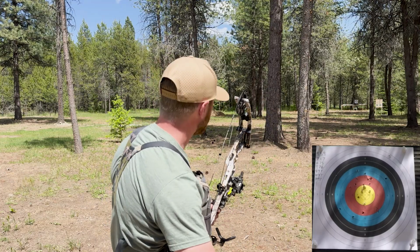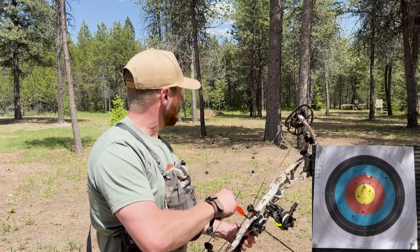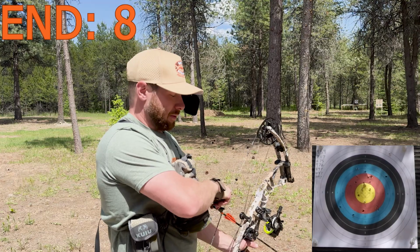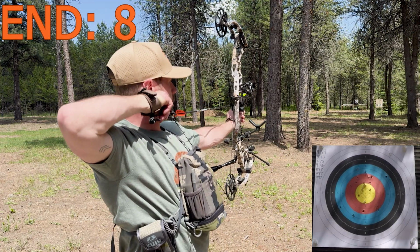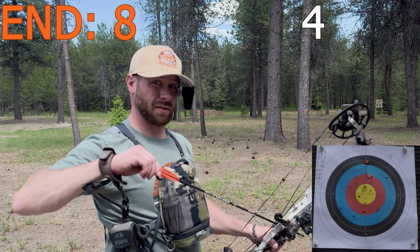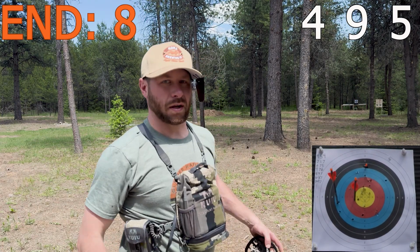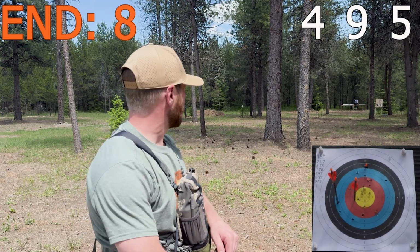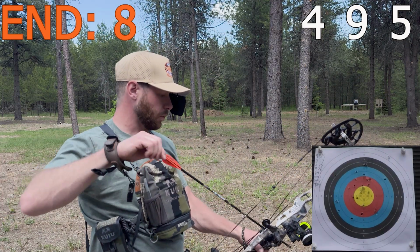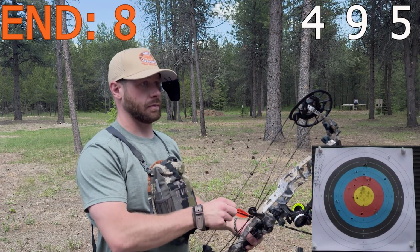Feeling better. Had to shake the cobwebs off in the beginning of this round. Felt like my brain was just not firing on all 4 cylinders, all 8 cylinders. Let's just replay the last end. Felt like it broke on the right side of the yellow. That last arrow did not feel good. Felt like my arm dropped when it was going off. Yeah, so those breaks were not necessarily the best. Usually I'm pretty good at telling where it breaks, but it felt like those 2 arrows were the opposite of where it felt like it broke.